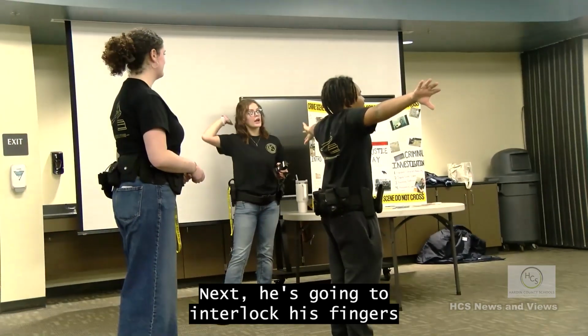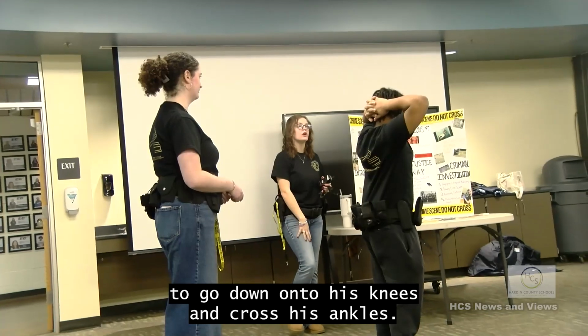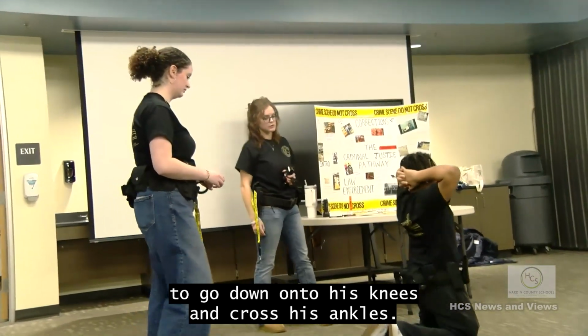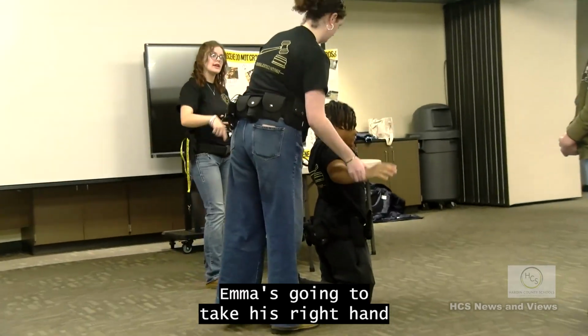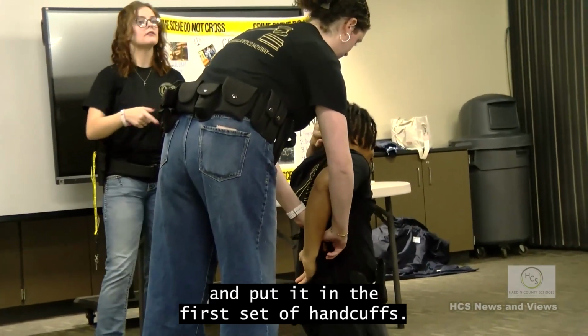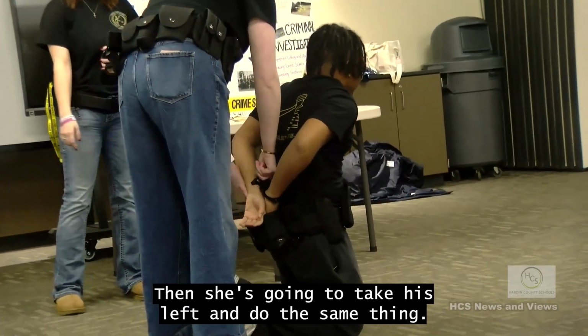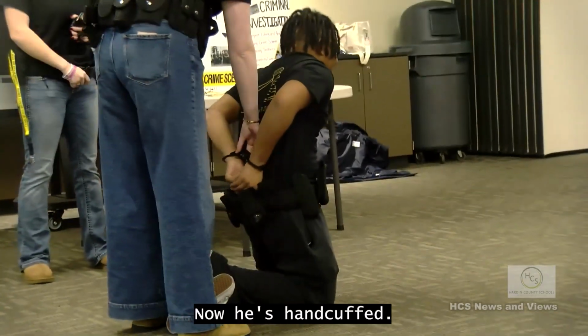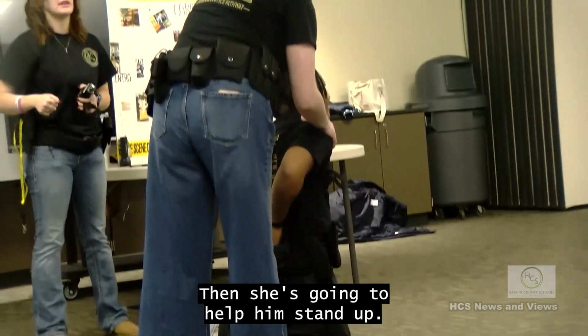Next, he's going to interlock his fingers on the back of his head. After he interlocks his fingers, he's going to go down onto his knees and cross his ankles. When he's like this, that makes it where he cannot get up. Emma's going to take his right hand and put it in the first set of handcuffs. Then she's going to take his left and do the same thing. Now he is handcuffed, then we would double lock it to make sure he can't move it. Then she's going to help him stand up.